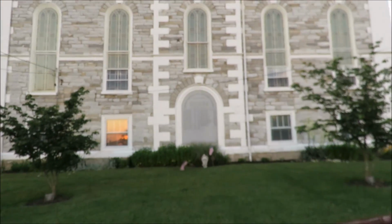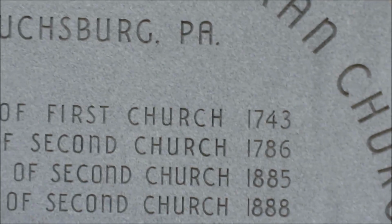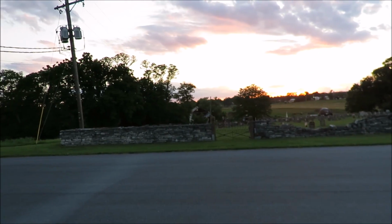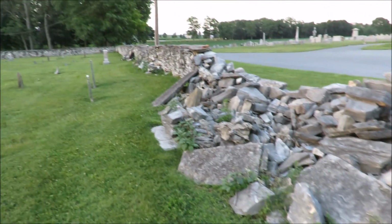Yeah. All right, so here we are at the third church. This is the Christ Evangelical Lutheran Church. First erected in 1743. Of course, this building was erected in 1786. Once again, there's a larger modern cemetery over there, and then an older one inside the stone wall here. This is where we're going. Part of the wall is collapsing here.